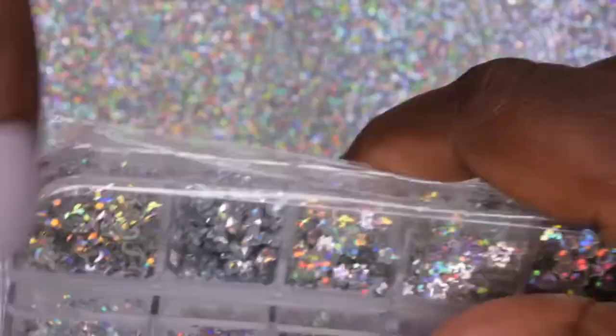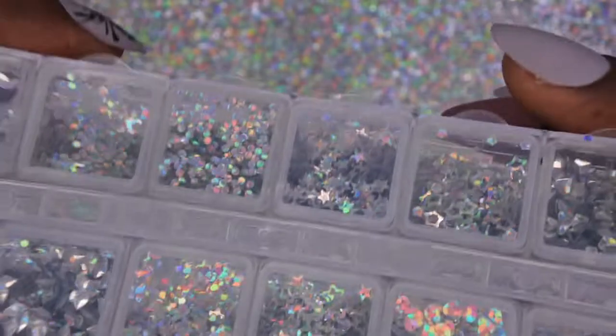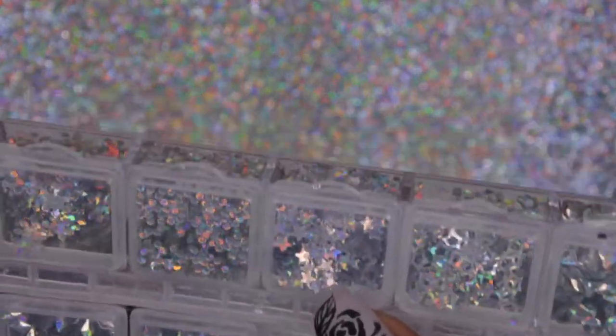I also picked up some of these. I think this is just nail confetti, but what I liked about these is that it came with a variety of different shapes and things like that. And it just feels like these look and feel like Christmas time. So these come with some gray beads. The different shapes are a diamond, a heart, stars, snowflakes here. So yeah, let's take a look at these snowflakes. Look at this.